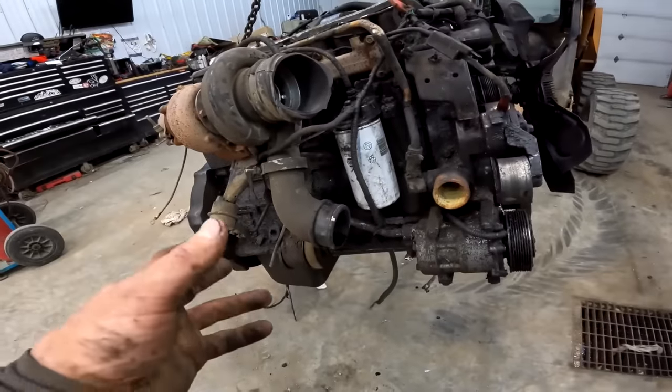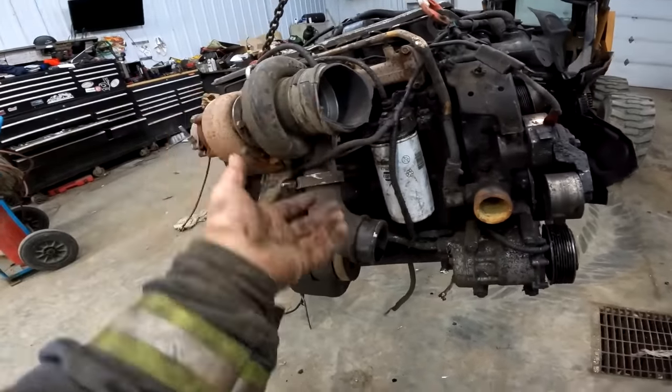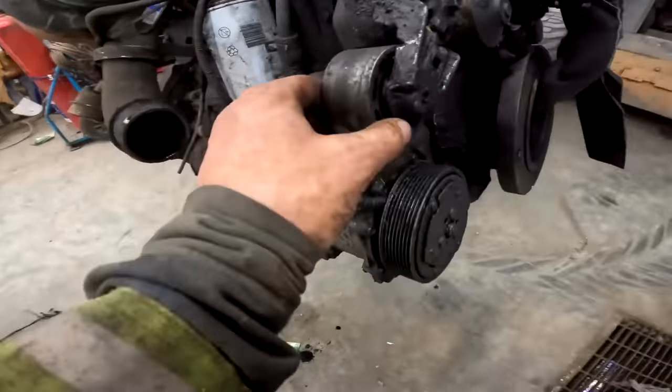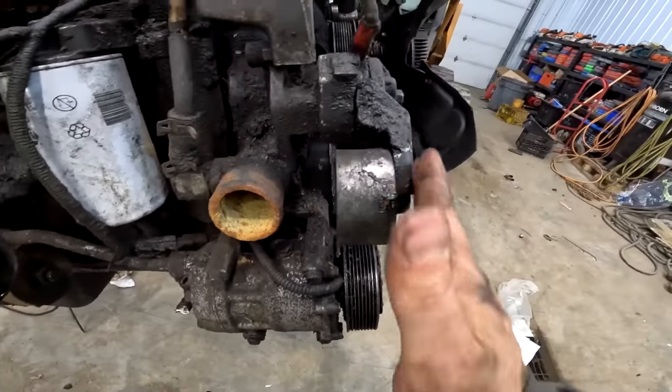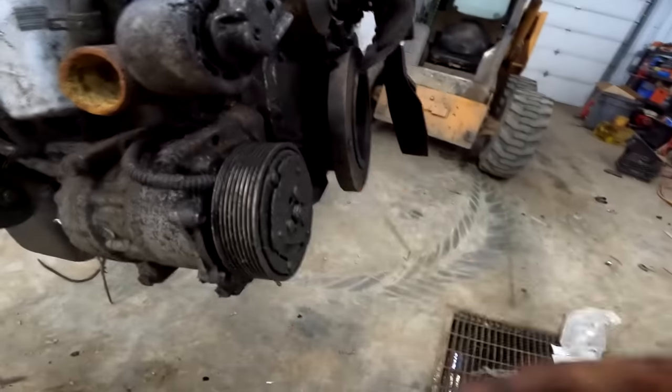All right, so you got the signature of a farmer just like radiant off of this thing so far, right? So this tensioner's given up a long time ago. She's completely wampus to the rest of the belt drive. Can't believe the AC pump.